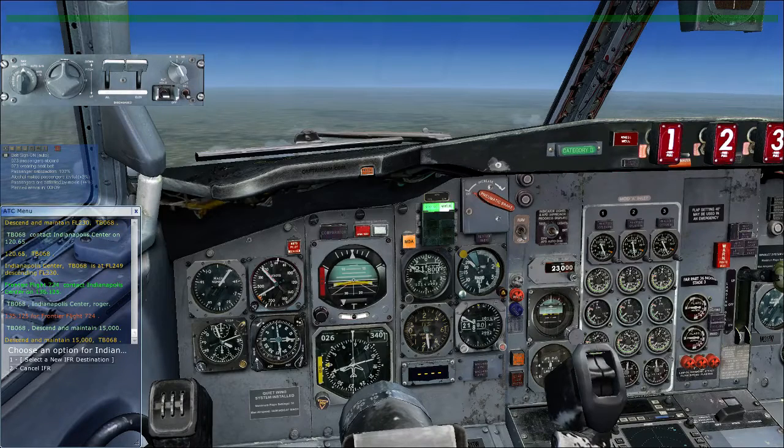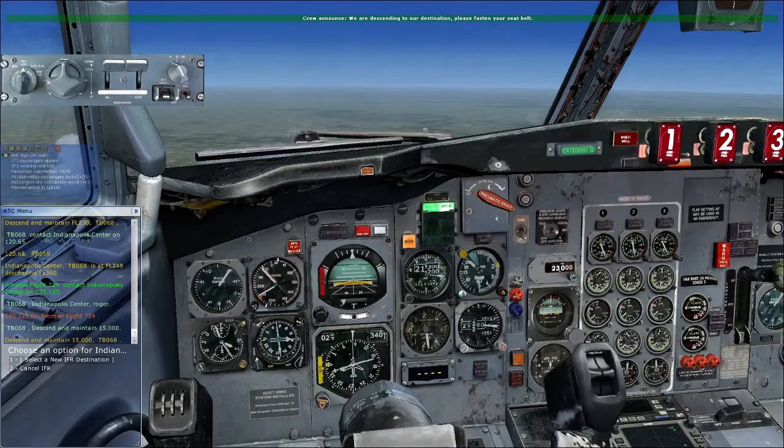Another aircraft that I haven't flown on, and I hope to one of these days, is a 747 before they're all retired. Please fasten your seatbelts and make sure all portable electronic devices are securely stowed so that we may secure the cabin for arrival.